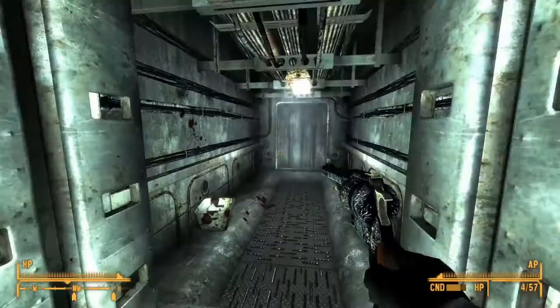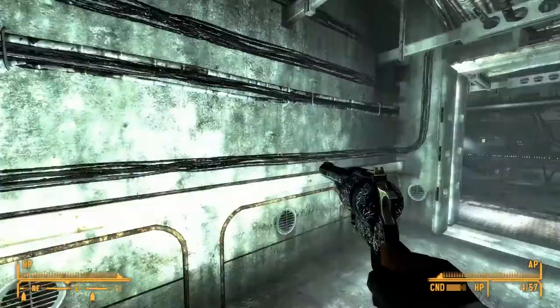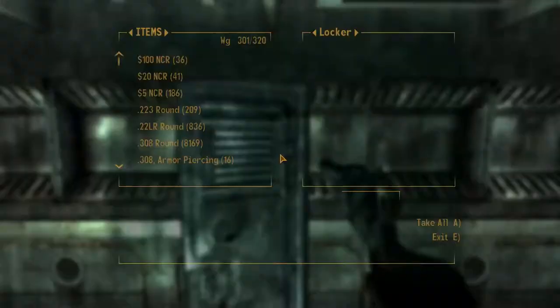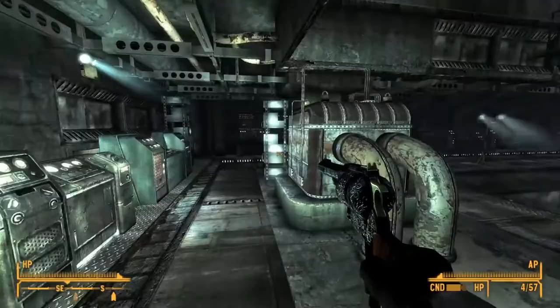Let's see. Where does this go? Elevator? Okay. Well, oh, yeah. This is where we came in from. Alright, did we check out everything around here on this lower floor? Let's make sure we did that before we go upstairs. Let's see, everything checked out?